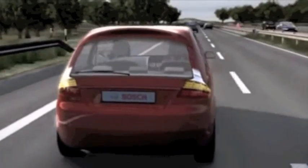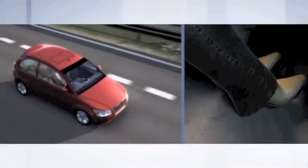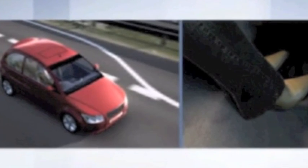When a driver applies pressure to the brakes, the car will suddenly lock into position, resulting in the car skidding on the road due to less friction between the car and the road. This puts the driver at risk as they have no control of the vehicle.